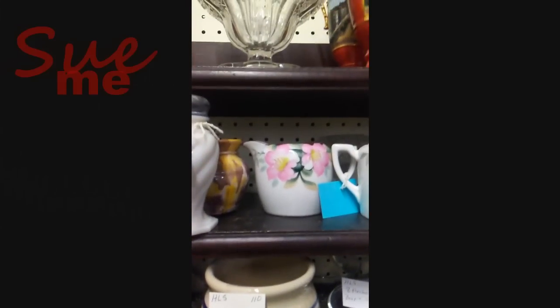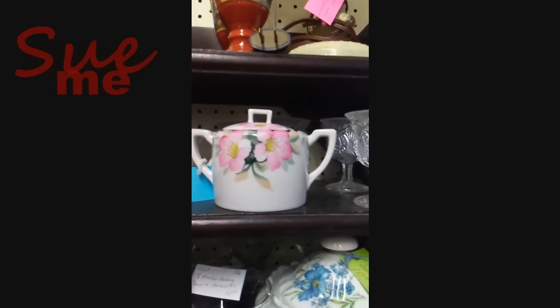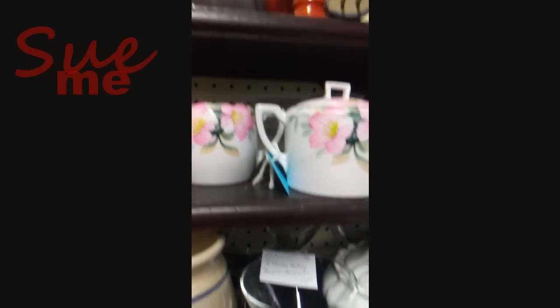But while we are looking at the sugar and creamers, let's take a quick look at a set of sugar and creamers that I saw while we were just prowling around that did not make it. It's a little overpriced, but very pretty. So let's take a look. Start again. I thought we would take a look at this set here. Creamer and sugar, Noritake, very nice, $12.